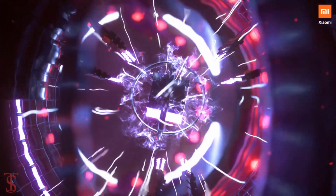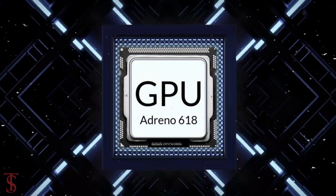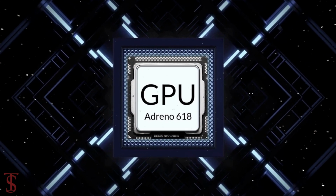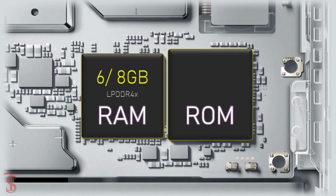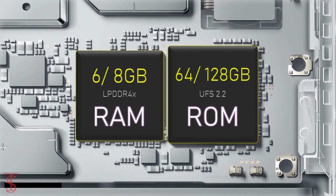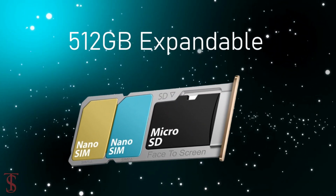Under the hood, the phone is powered by a Qualcomm Snapdragon 732G chipset paired with an Adreno 618 GPU. The smartphone packs 6 or 8GB of LPDDR4X RAM and 64 or 128GB of UFS 2.2 storage that is expandable up to 512GB via a dedicated microSD card slot.